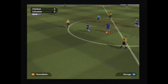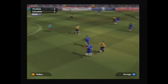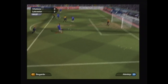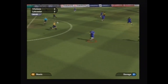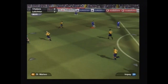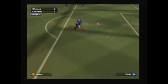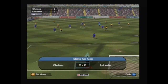Hasselbank. Gives the ball away. Plays the short ball. Savage! Good tackle. Dispossessed. Shoots! That's a huge kick. It's intercepted. Pass cut out. Di Matteo. Lays the ball on, but it's cut out. Davidson. Hits the cross. Brings it under control. Puts it over the bar. He should at least have hit the target from there.